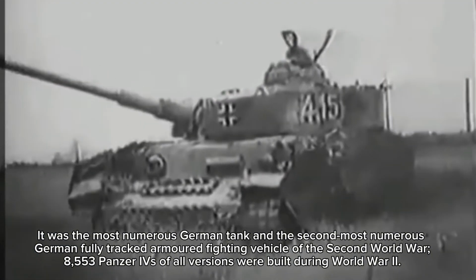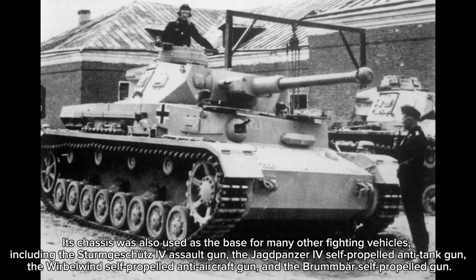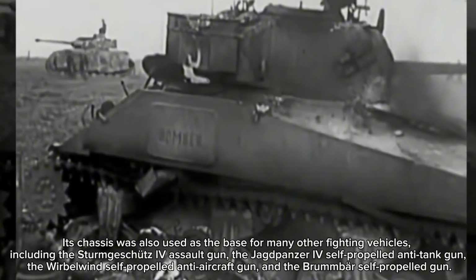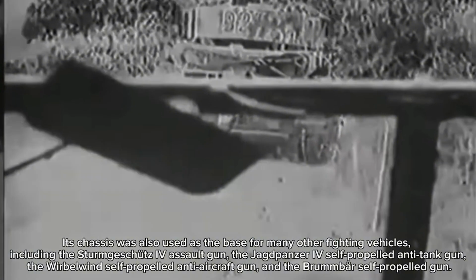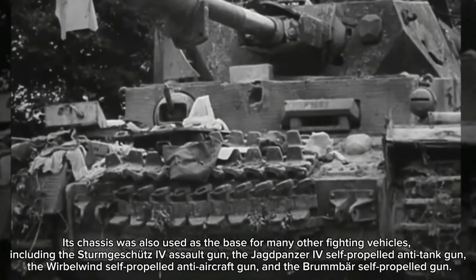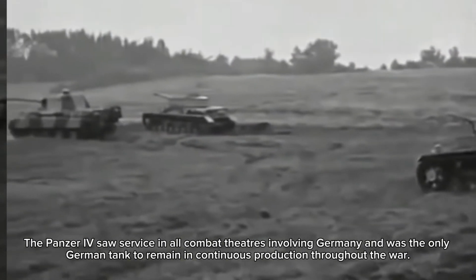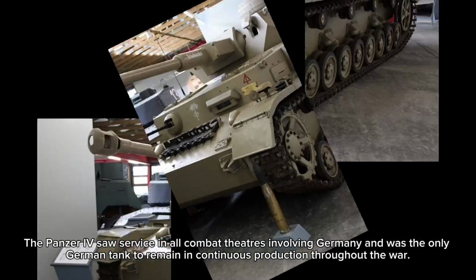8,553 Panzer IVs of all versions were built during World War II. Its chassis was also used as the base for many other fighting vehicles, including the Sturmgeschütz assault gun, the Jagdpanzer self-propelled anti-tank gun, the Wirbelwind self-propelled anti-aircraft gun, and the Brummbär self-propelled gun. The Panzer IV saw service in all combat theaters involving Germany and was the only German tank to remain in continuous production throughout the war.